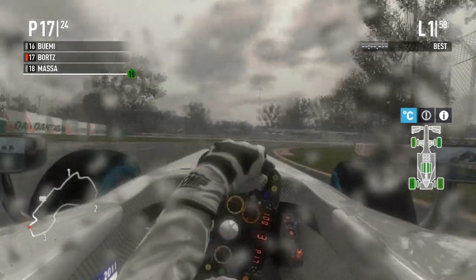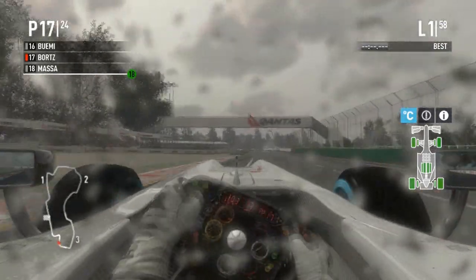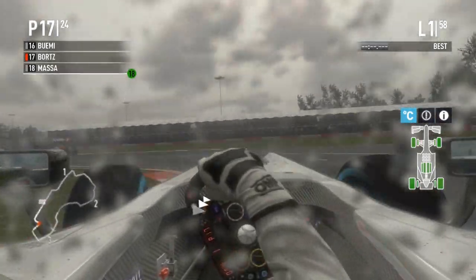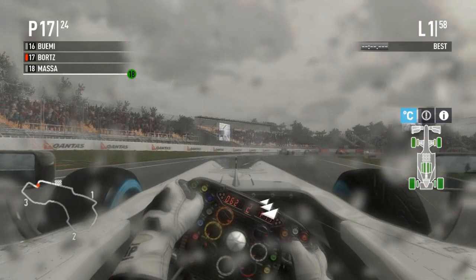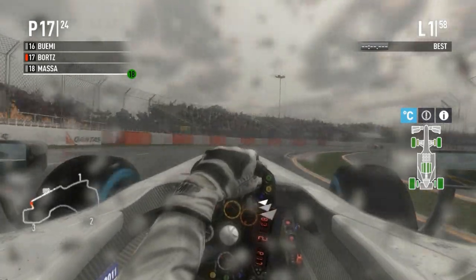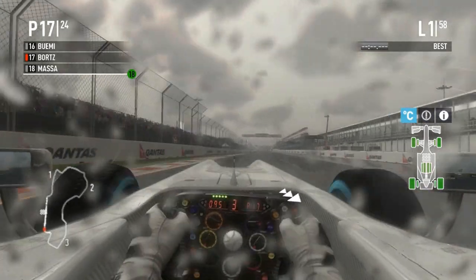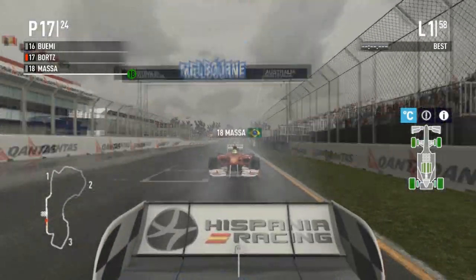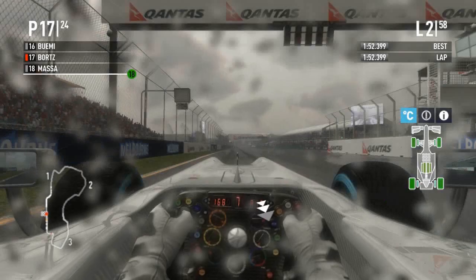Got to remember the HRT does not have the KERS hybrid system that virtually every other team does, except for Lotus and Virgin this year. No, Virgin didn't have it, did it? No, Virgin didn't have it. So there we go. Lap 1 down. Only 57 to go as Felipe Massa is definitely faster than Bortz.